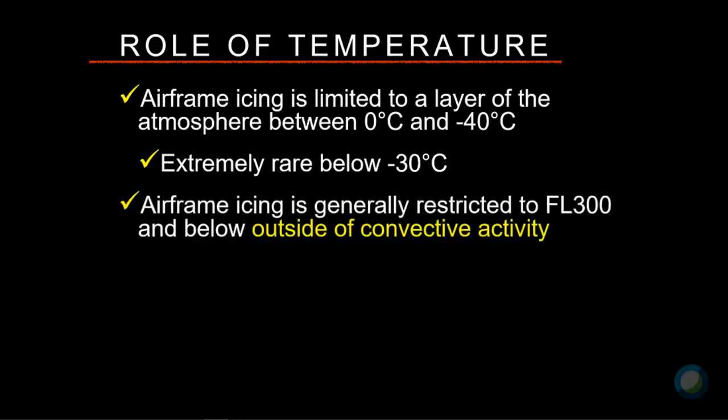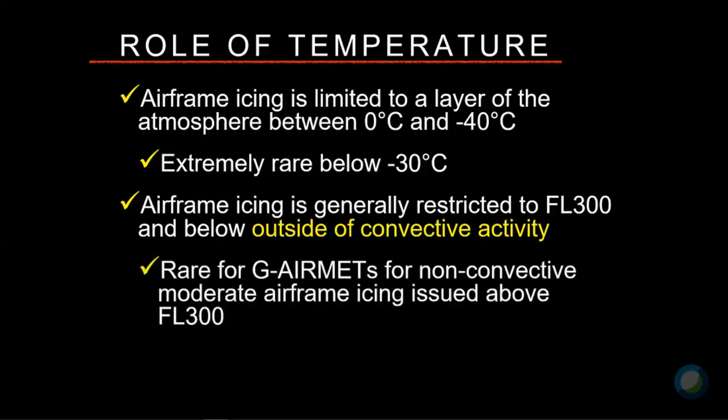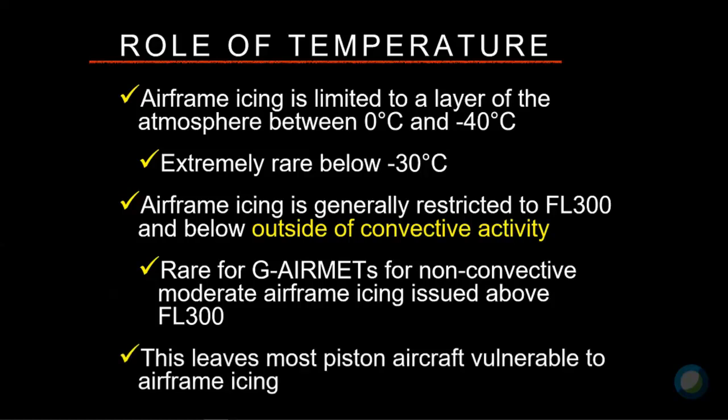So essentially, when you look at the big picture here, airframe ice is really restricted to flight level 300, 30,000 feet or below, outside of any convective activity. So that's a lot of places, essentially, where most of us fly happens to be below those altitudes. So it's actually rare to see any kind of graphical AIRMET for non-convective moderate airframe ice issued above that. Now it can happen, it's not essentially limited, but we rarely see that. Most of the time it's again limited to below flight level 300. So if you fly a piston aircraft, this essentially leaves us very vulnerable to airframe icing.